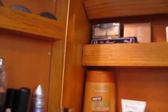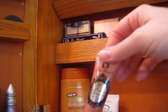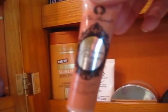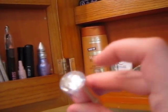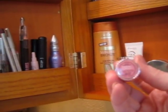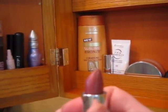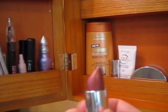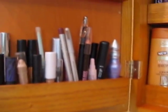And then I got the Too Faced Mirror. I did a Too Faced haul. I got a bunch of Too Faced stuff, and I really liked it. This is the Mirror Mirror Gloss, and it goes with this lipstick. It's got a little sparkly diamond on the end. It's in Celebrity Meltdown, and it is a gorgeous color. And it looks really nice with the Mirror Mirror, so those came together.